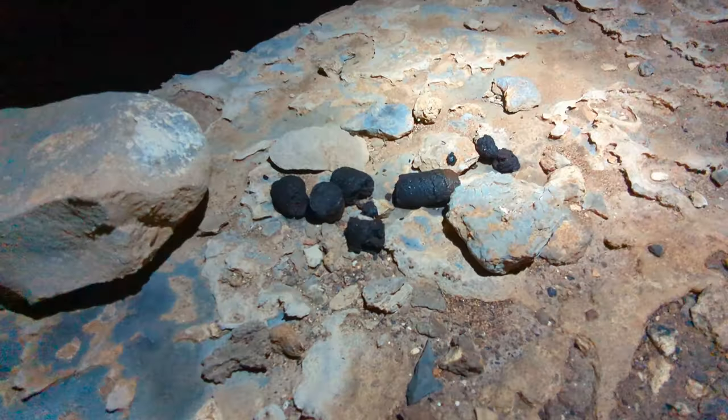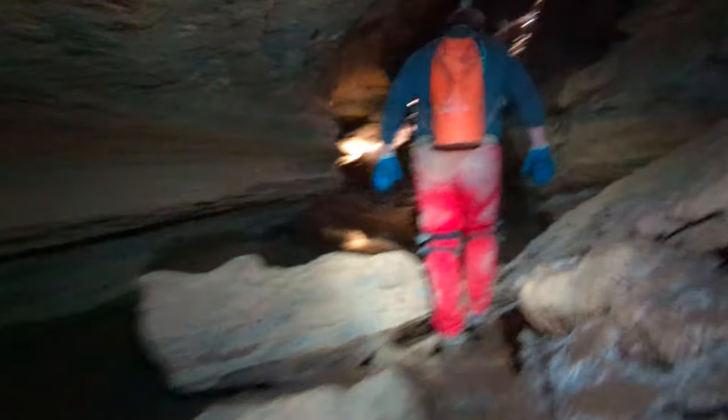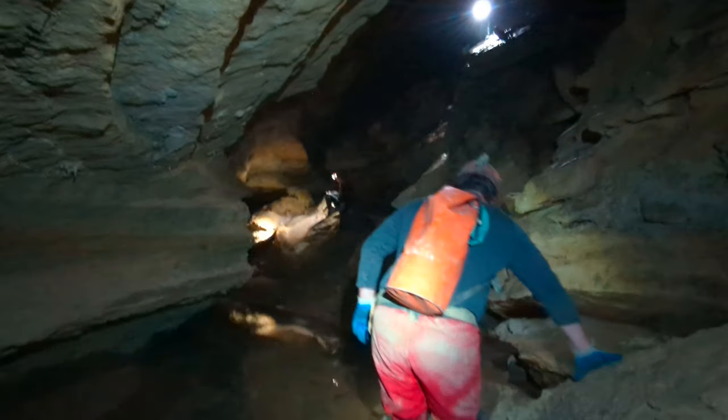Definitely a lot of poop in this cave. Poop everywhere from the raccoons. Wow, this is pretty.